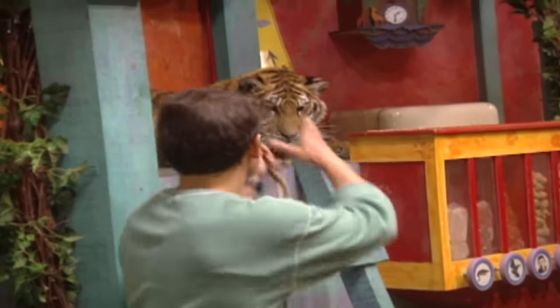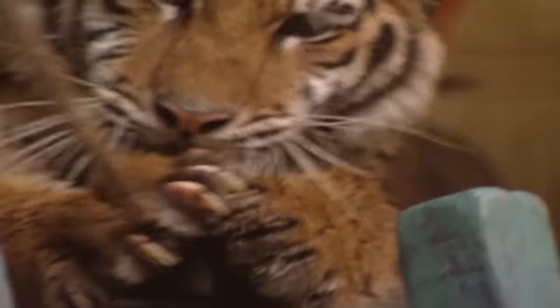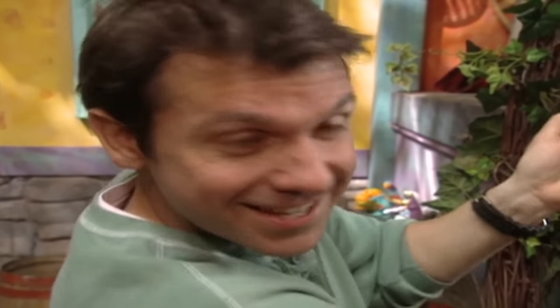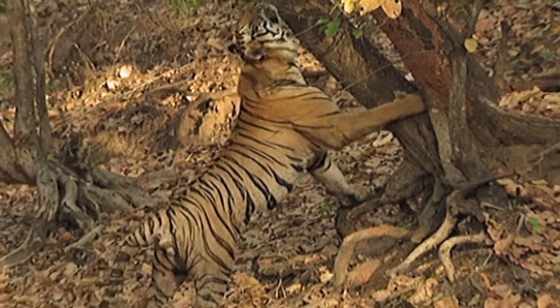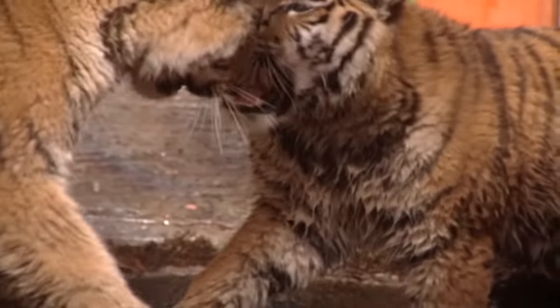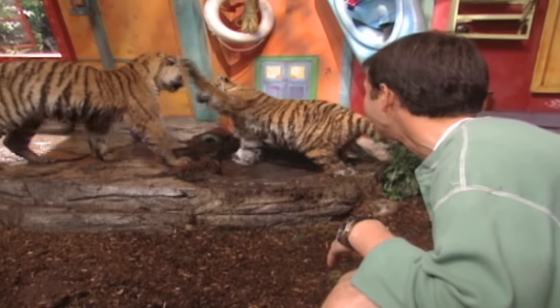Hey, Popper, you want to play? Yeah. Popper's practicing using her claws, because when she grows up, she'll use them to hunt. Another thing a tiger uses his claws for is marking his territory. The scratches in this tree mean, hey, this is my space. Check out the super claw face spot.